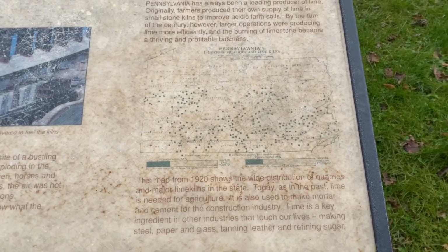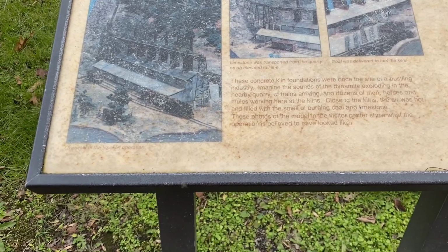I had an uncle who was a coal miner. He actually ended up dying of black lung. Here near Pittsburgh is where he lived.